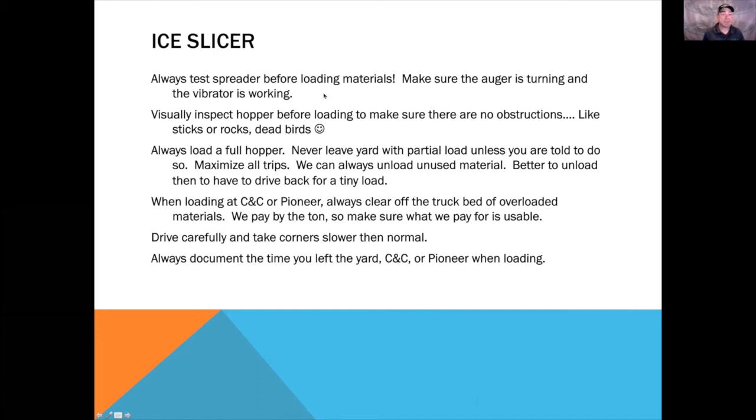But always make sure you test the sander before you load it with material. Make sure the auger is working. It's a lot easier to fix it when there's no material in it. Once you've dumped material in it, sometimes we have to literally hand dig out all the material. Also, just visually inspect the hopper, make sure there's no obstructions, things in the hopper like sticks and rocks.